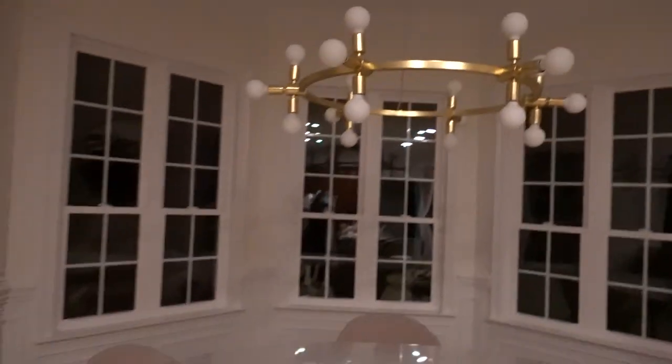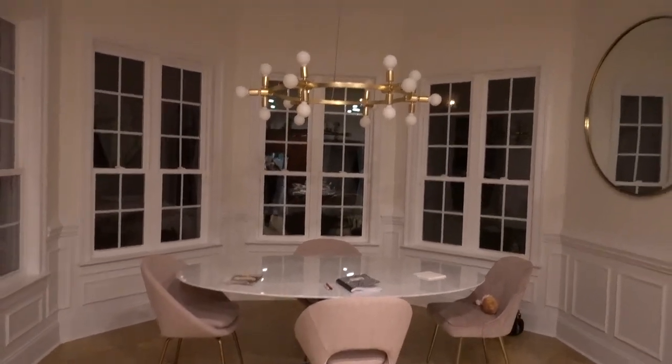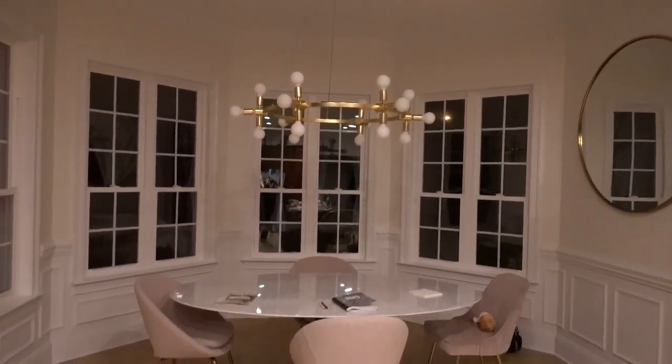Look, without the light, it's at night. It's pretty late here. Gotta go to sleep, but I just wanted to show you guys that.